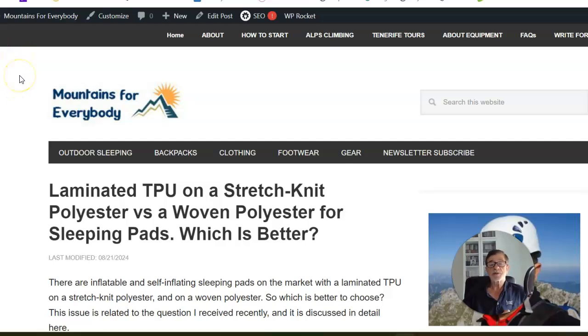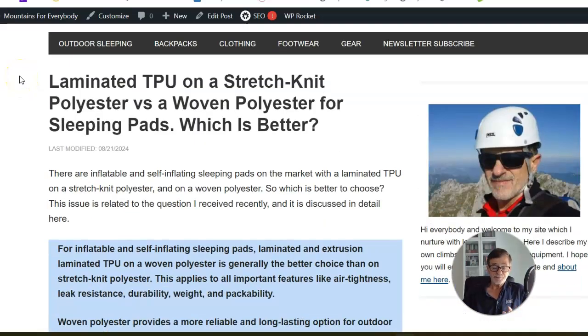Today I want to say a few words about two different types of fabric used for air sleeping pads, which means inflatable and self-inflating. Typically this is about polyester, but it can be nylon as well. So the title of this text on my site, which I'm using to speak about this, is a laminated TPU on a stretch knit polyester versus a woven polyester for sleeping pads, and which is better.